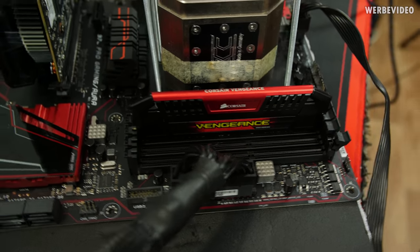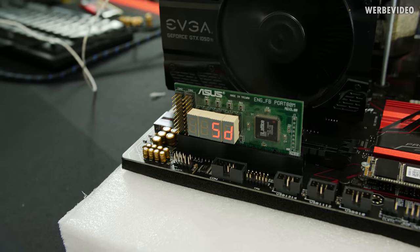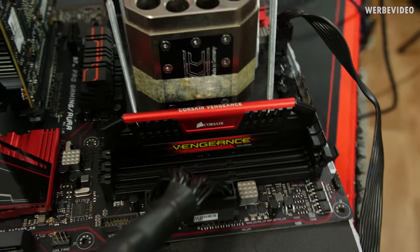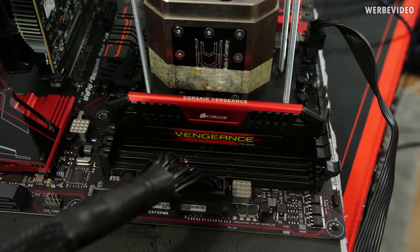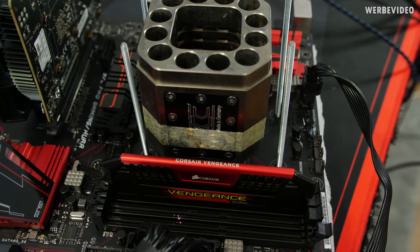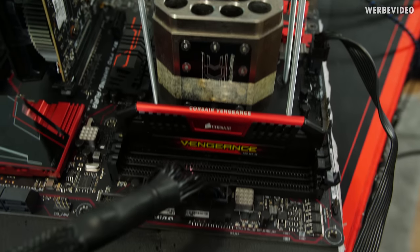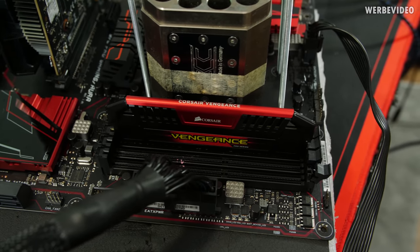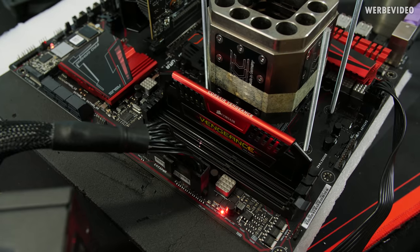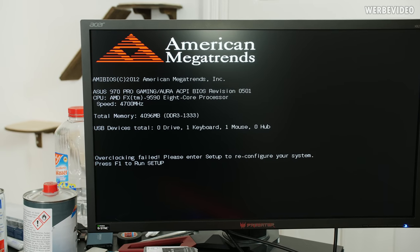Only using one DIMM right now, 5D, so still doesn't post. Therefore, it could either be that this memory stick has an issue or that it's the slot, and that could mean that we have to clean the CPU slot or maybe also the CPU pins. That's why first step is replacing this DIMM with the other DIMM. Now using the second DIMM, 4GB successfully detected.